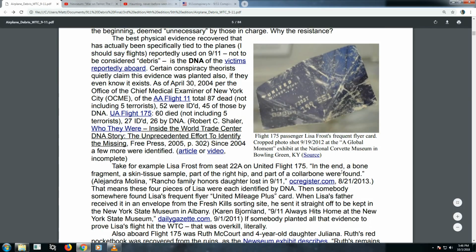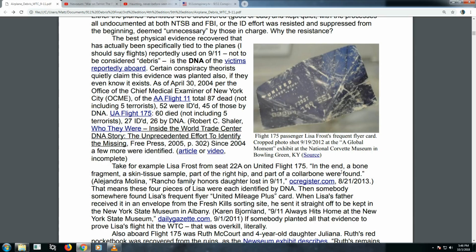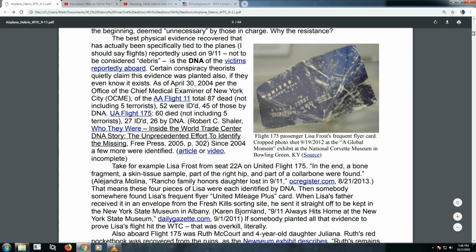Of the 147 passengers on the two planes, 82 were identified by DNA or dental or other means by the Office of Chief Medical Examiner. That's 55.8% of the passengers. In total, 60% of the victims around the World Trade Center were identified.